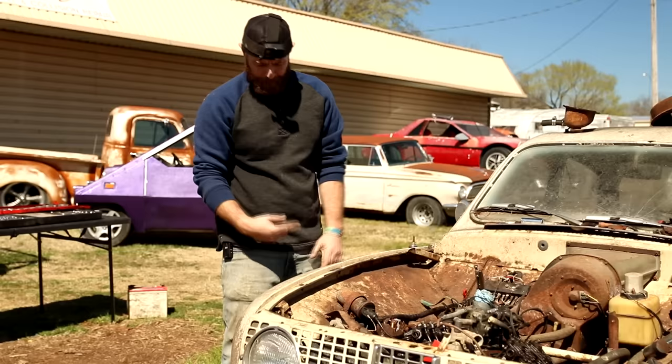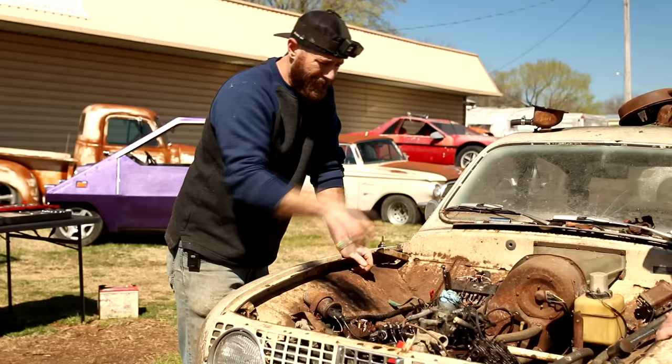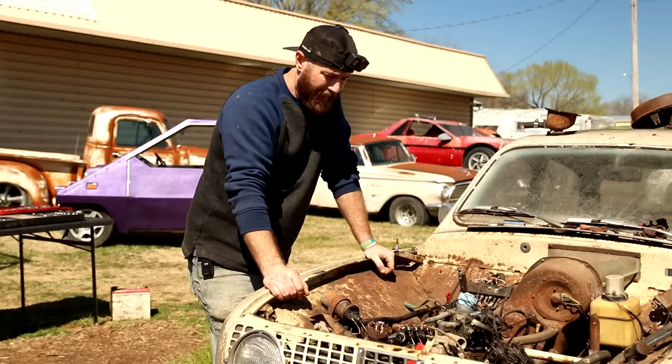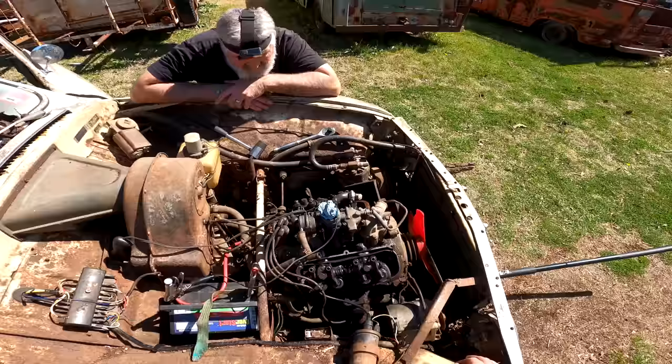So we did hook up the starter here. We're only getting a little click down there, which is good. It does mean that we are getting some power down there to the starter. It's just this engine's locked up and not allowing it to turn over. So now we've just got to make the decision if we want to set it out, wait a little longer, or dig into this thing and see exactly why it's locked up to where it's not wanting to turn over for us.